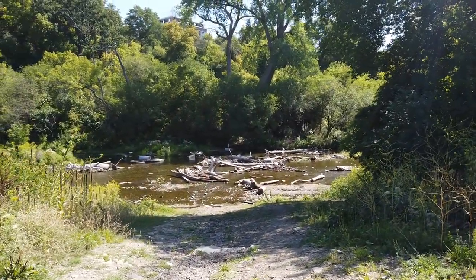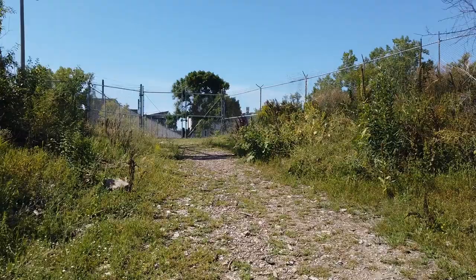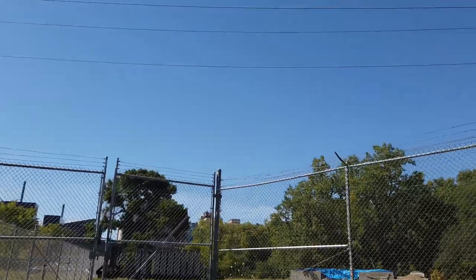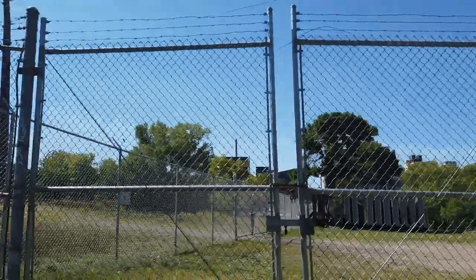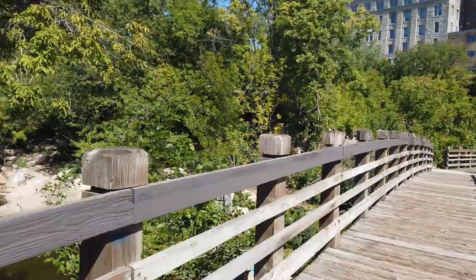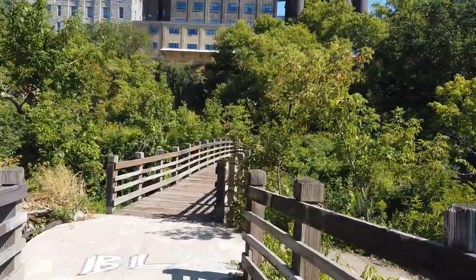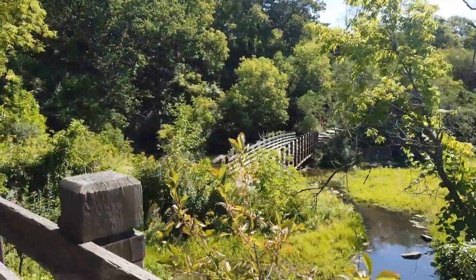Yep, that leads to the water. We're already on that little peninsula between the two little things of water there. And this is just leading me up to the electric company. Yep, right at the back of the power plant. So we'll head back to get to this bridge over there. Back at the bridge, one of the bridges. We're headed to that bridge over there.